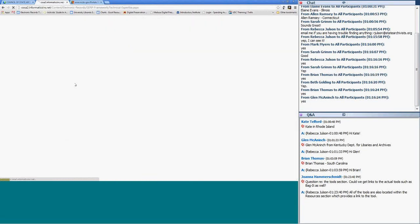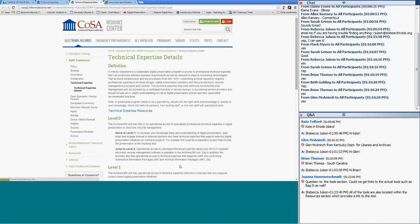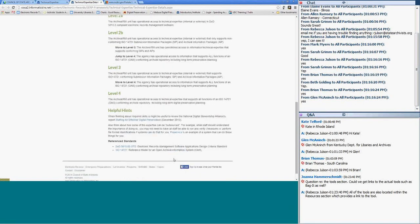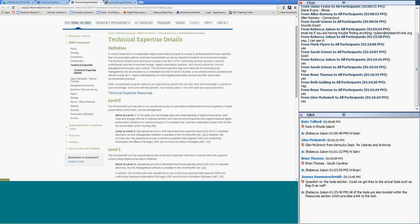Feel free to click through these and just see what they look like. But that is the framework pages.